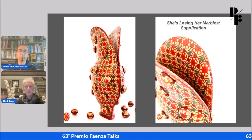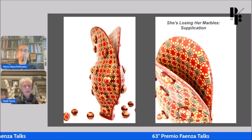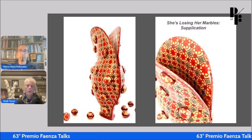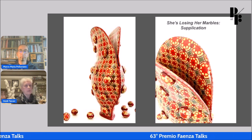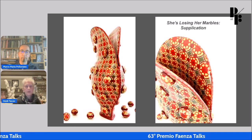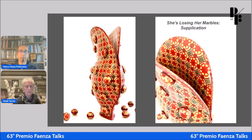And in this piece, which is called Supplication, I was thinking about and responding to the impact of time on all of us. The open vessel form expresses the vulnerability and evanescence of our corporeal existence, but it also references the precariousness regarding everything from personal mental health to planetary survival of our current moment in time. Next slide, please.